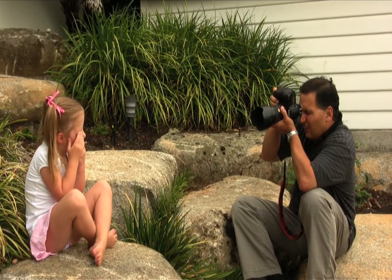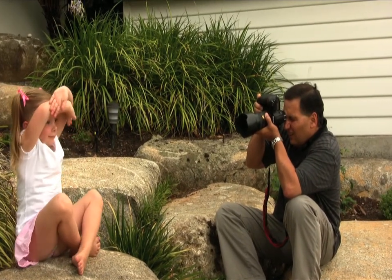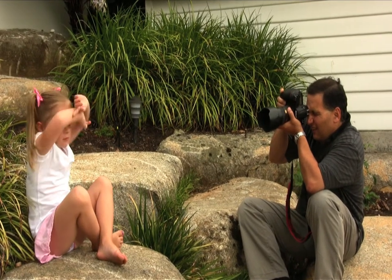Even great rocks can only hold a 4-year-old's attention for so long. And if you can get 40 minutes of shooting time, you're doing well.